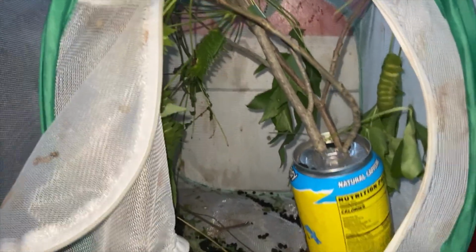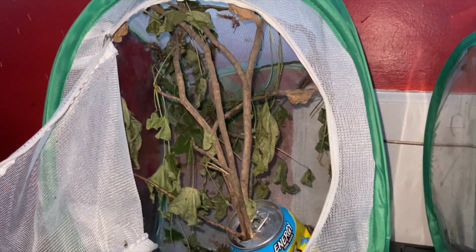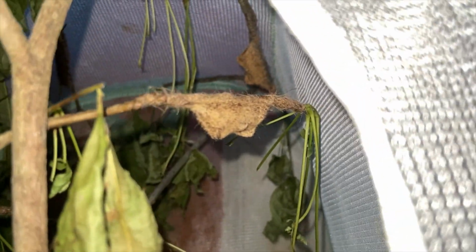I think we should move on to the tarantulas. We can look at those. I was just looking in here. Look at this. We have cocoons. We got that one, that one, that one, and that one. There's most likely more to come.